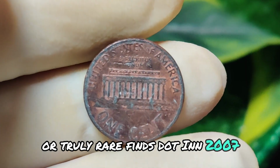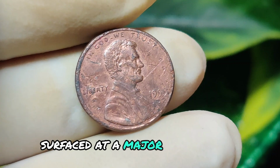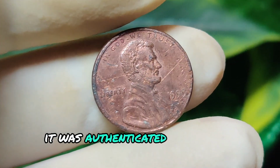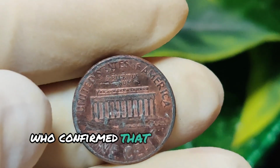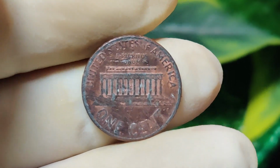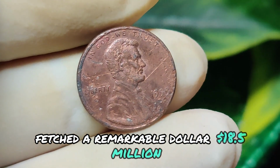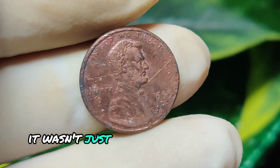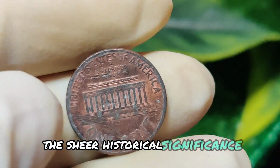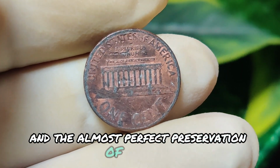In 2007, a 1975 1-cent Liberty Lincoln coin surfaced at a major coin auction, and the world went into a frenzy. It was authenticated by leading experts, who confirmed that the coin was an error struck with a completely different design and material. The coin, in its pristine condition, fetched a remarkable $18.5 million. It wasn't just the rarity or the error that made it valuable. It was the sheer historical significance, the uniqueness of the minting process, and the almost perfect preservation of the coin.